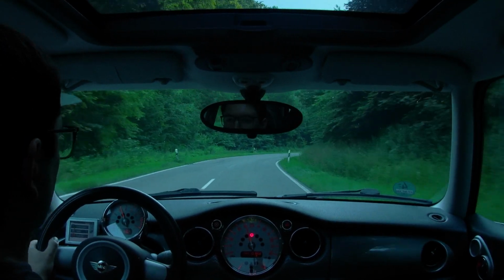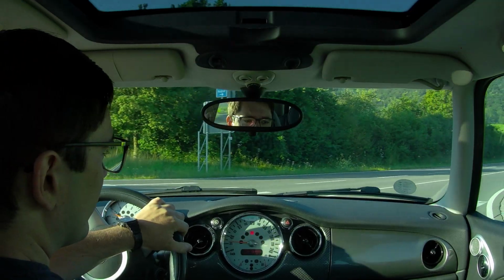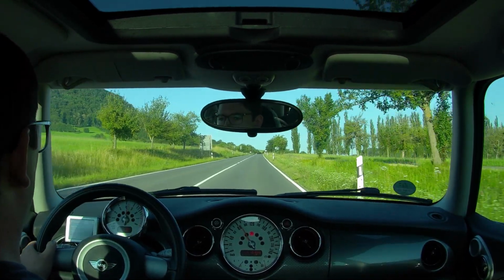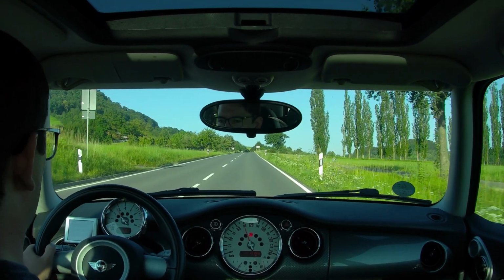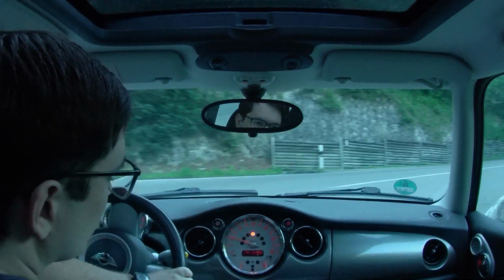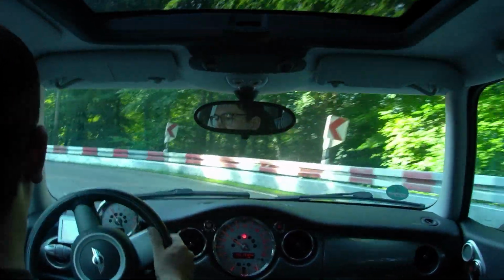The power delivery isn't as instant as expected from a supercharger. The engine produces its peak torque at around 4,500 RPM, so you need to rev it quite high if you want to accelerate quickly. And it is at around 4,000 RPM where you start hearing the supercharger doing its job. Apparently that whine is reminiscent of the straight-cut gearboxes of classic racing minis.